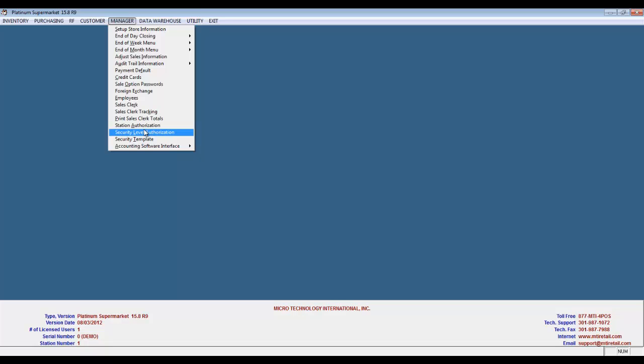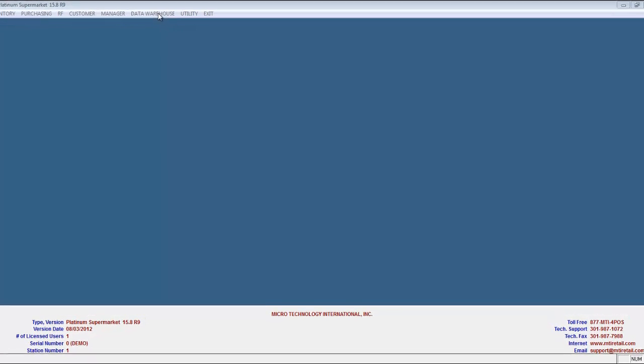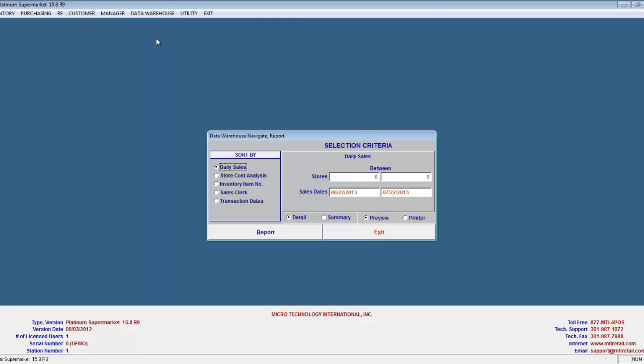Our software also interfaces with different accounting packages, including QuickBooks, to ease and assist us when it comes to tax time. The Data Warehouse allows us a place to store all of our important sales information and easily navigate through it to generate reports for older data.